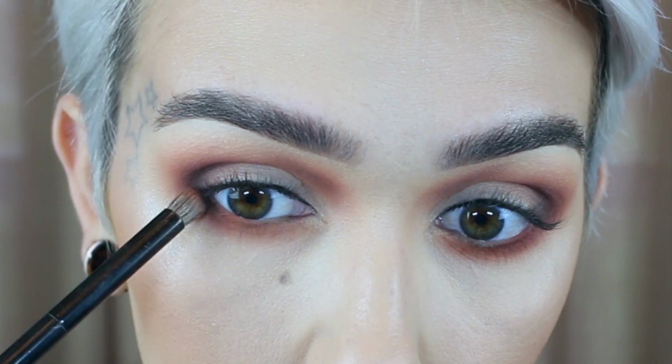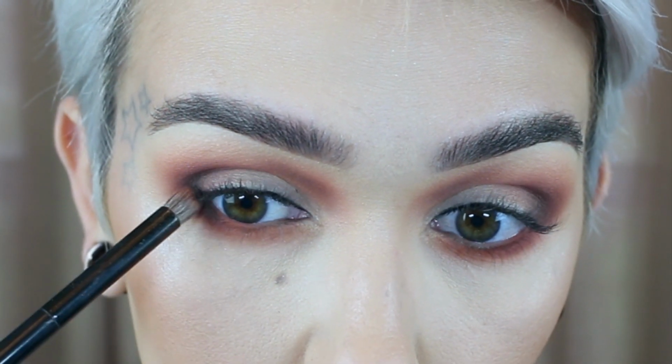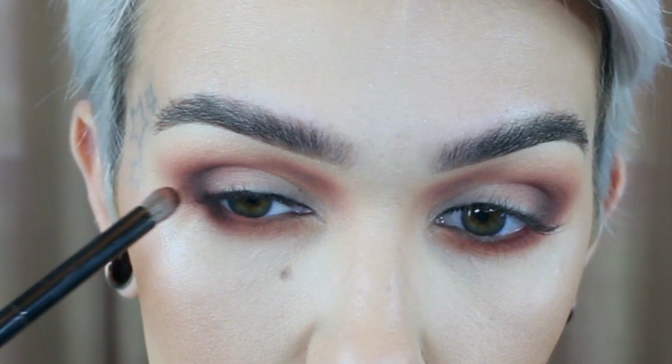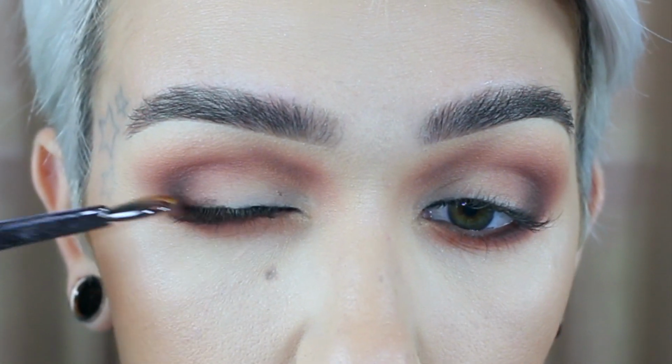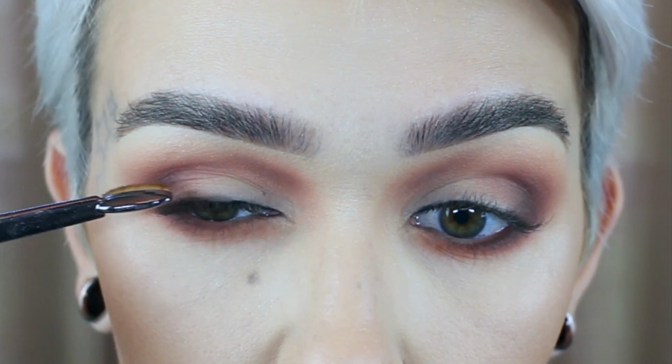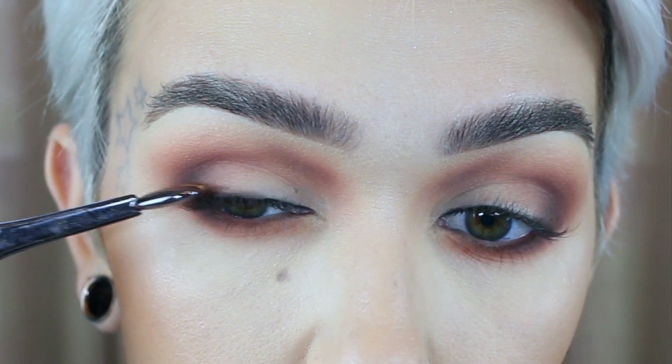Same color on the Nars contour, and I'm just going on this very outer corner again just to meet up with the darkness on this edge. Artiste Linear 1, and I'm going to use that to push that same color into my lash line, and then I'm going to put on mascara and be done. Alright you guys, that is it. All I did was add on my mascara.